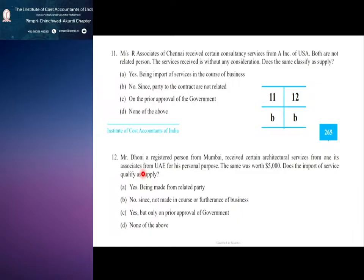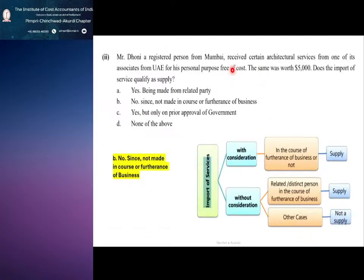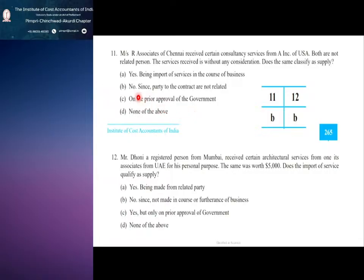I have taken a few illustrations related to import of services. You can have a look quickly. Our associate in Chennai received consultancy services from an INC of USA. Both are not related persons. So it is clearly given: not related and no consideration. Where will it come? Other cases, because without consideration is fine, but they are not related. So it is not a supply then. Under 11B, since the parties are not related, it will not be classified as a supply.